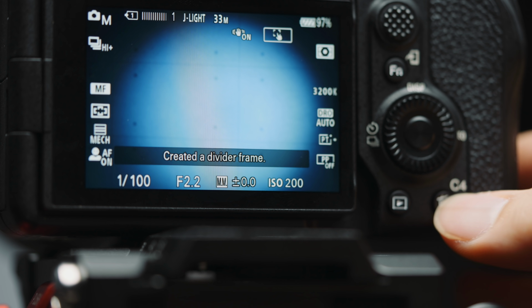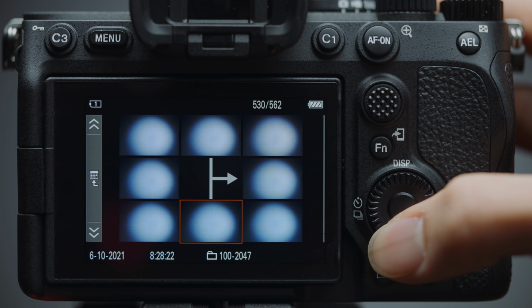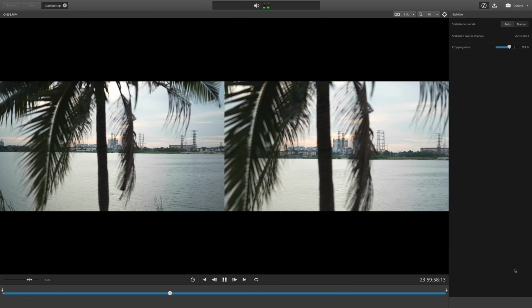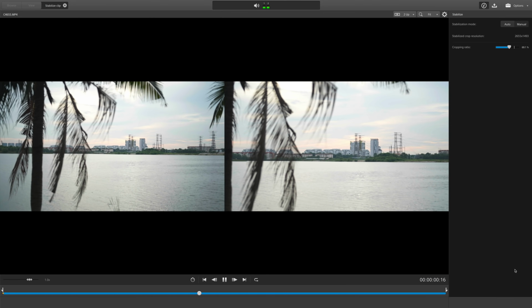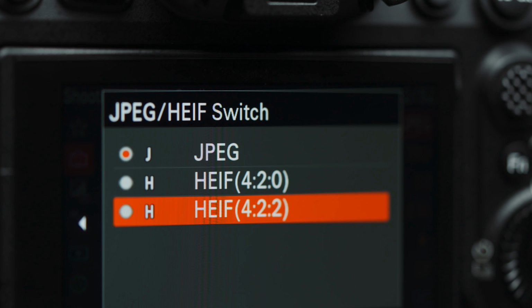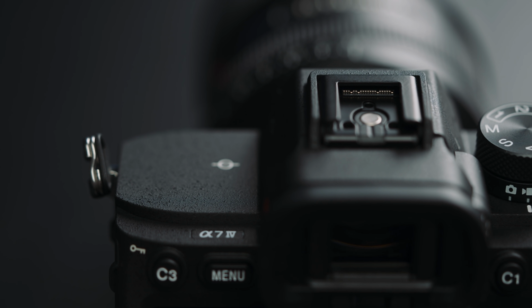You can assign a custom key that will insert a marker image that looks like this to make it easier to sort through and identify your images in post. The A7 IV now records gyro stabilization metadata for post-stabilization in Catalyst Browse. In addition to JPEG, there is now the option to shoot 10-bit 420 or 422 HEIF stills. Also, the Mark IV now has an MI shoe.